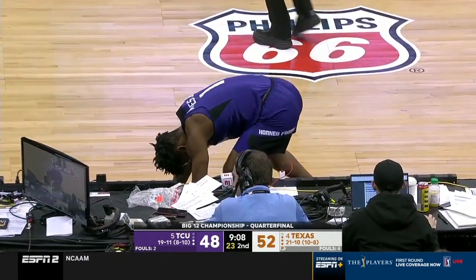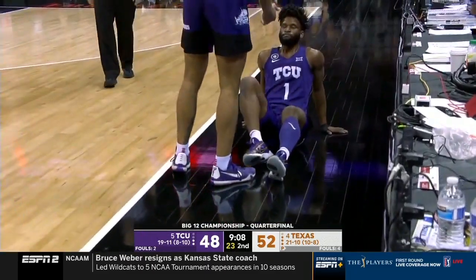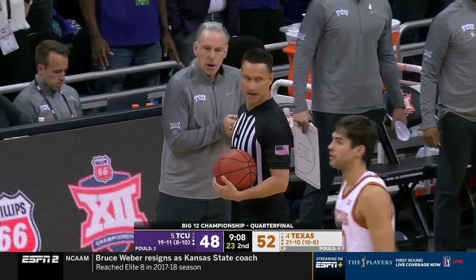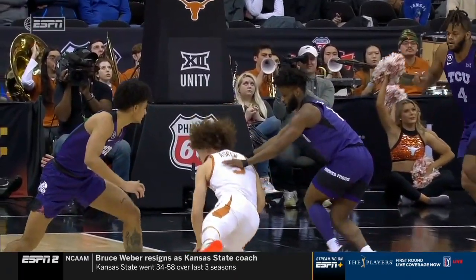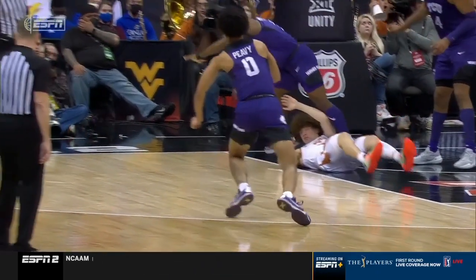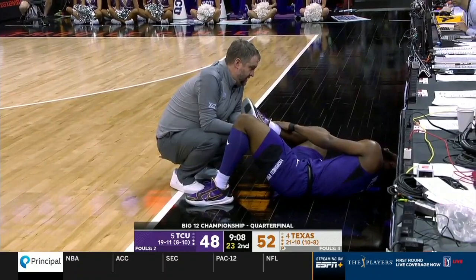Play stops right in front of us. Mike Miles is struggling. Looks like possibly the right leg for Mike Miles. Yeah, he's grabbing around his ankle. And here comes Matt Harrell to check him out, TCU team trainer. Inadvertent by Devin Askew, obviously. Nevertheless, Mike Miles hobbled with a right ankle.